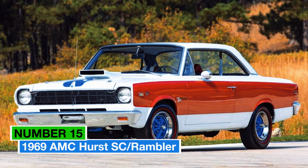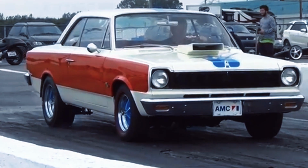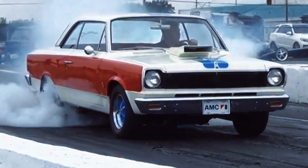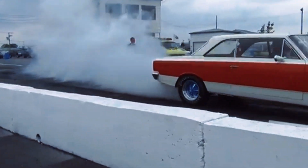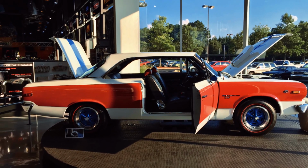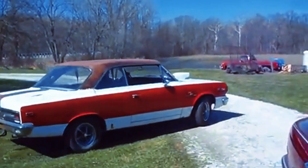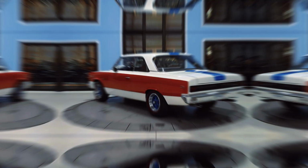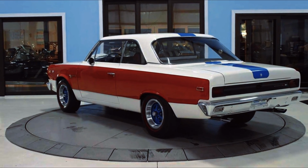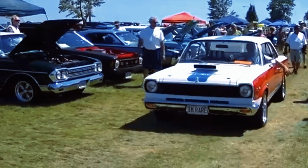The 1969 AMC Hurst SC Rambler, also known as the Scrambler, was American Motors Corporation's attempt at creating a budget-friendly muscle car that could compete with heavy hitters like the Plymouth Roadrunner and Ford Mustang. Developed in collaboration with the Hurst Performance Company, it was a limited edition car with only about 1,512 units produced. While it offered solid performance and a powerful engine, its styling choices were polarizing.